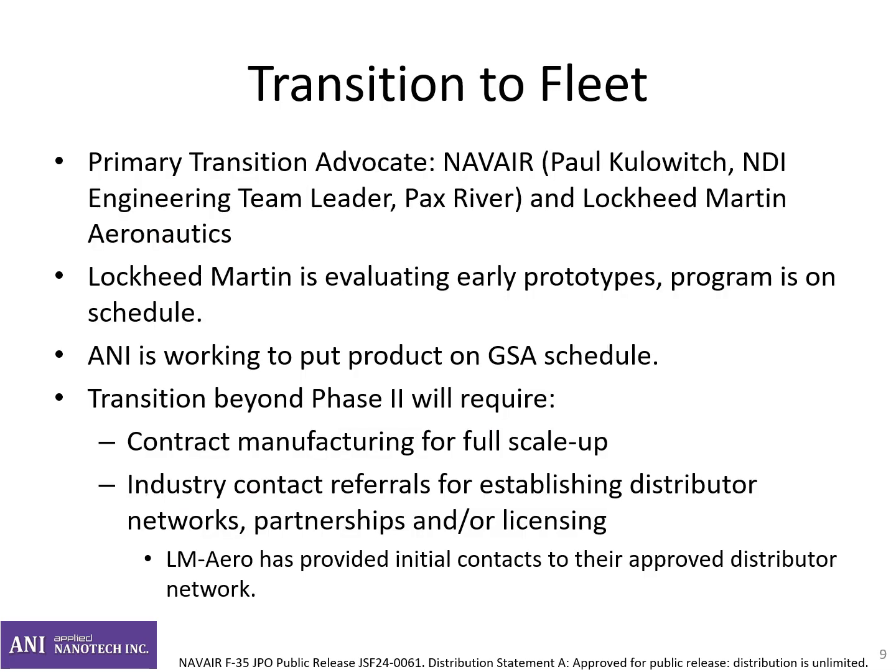Our primary transition advocate at NavAir is Paul Kulowich, NDI Engineering Team Leader, located at Pax River, and Lockheed Martin Aeronautics. Both are evaluating early prototypes. The program is on schedule. ANI is working to put our initial product on the GSA schedule.